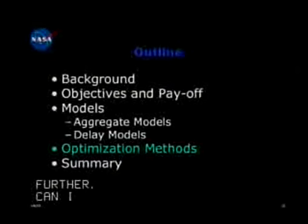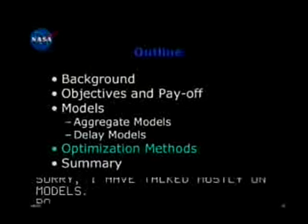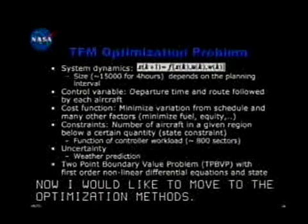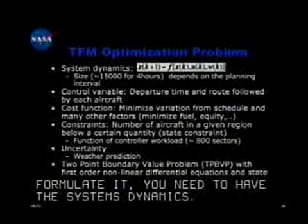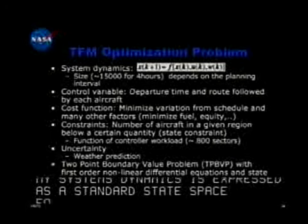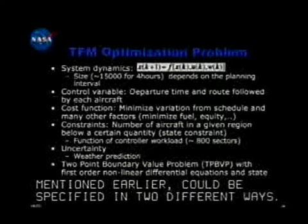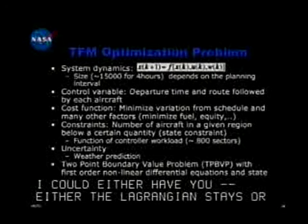Now, so far I have talked mostly on models, both aggregate models and delay models. Now I would like to move to the optimization methods. Next view graph, please. In any optimization problem, to formulate it, you need to have the systems dynamics. My systems dynamics is expressed as a standard state space equation. And the state here, like I mentioned earlier, could be specified in two different ways. I could have either the Lagrangian state or the Eulerian, and also the size, of course, depends on the planning interval.